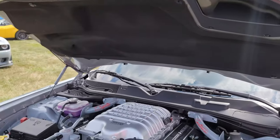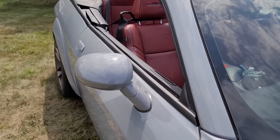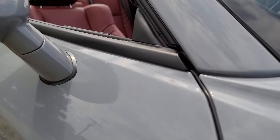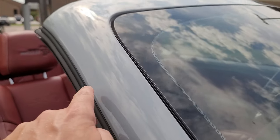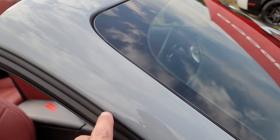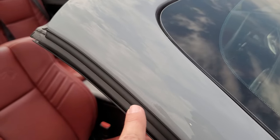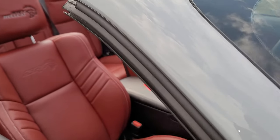And this is also a Hellcat turned convertible. Let's go this side, see what we see. Oh yeah, there's a run right there, right there, right there, right there. It's kind of hard to see on the video. Oh my gosh, there are like several runs right there, like multiple runs.